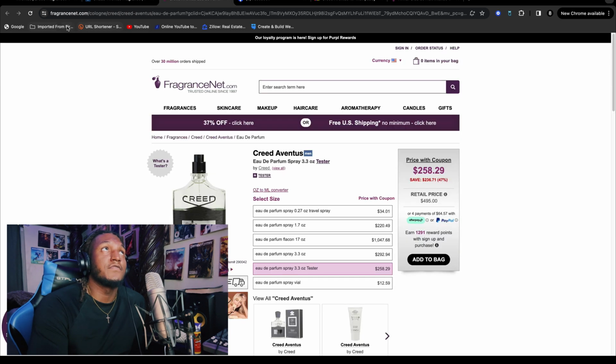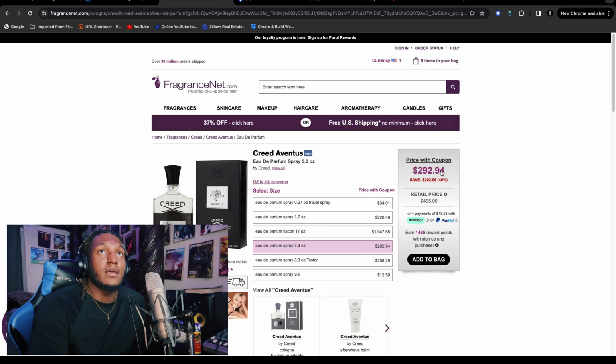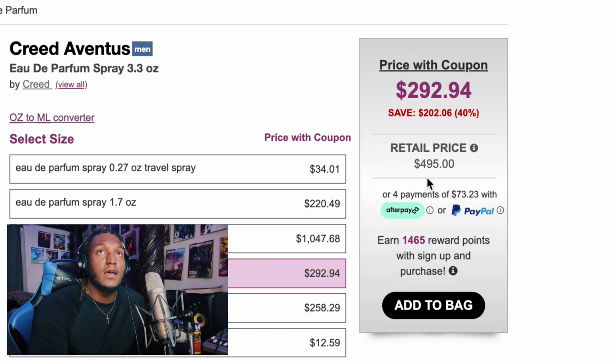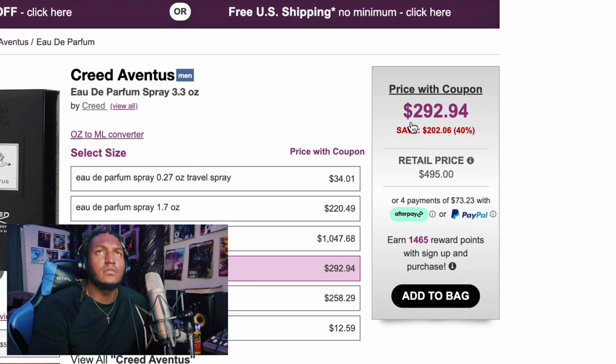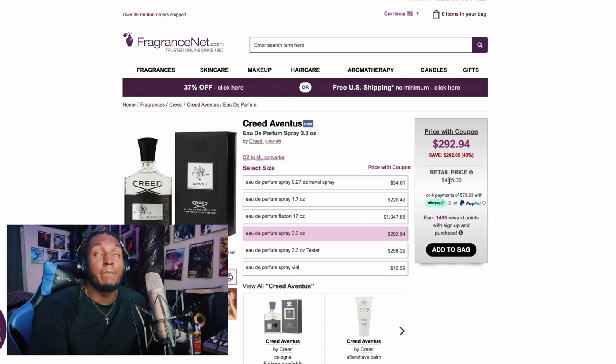Now my favorite discounter website is fragrancenet.com, and as you can see, they have Creed here for 100 ml, not a tester, but 100 ml. Look at that price with the coupon. They got a sale on their website, 37% off. Click here, right? I clicked it. Check that out. You see what they say? Retail price $495, but price with the coupon basically $300. So you're saving what, $200? You want that? That's really good. So just write down that price. Write it down and be like, okay, I can get Creed for $292, basically $300. And y'all can see that if you would have bought it from the actual Creed website, you would have just been paying more money for no reason, right?